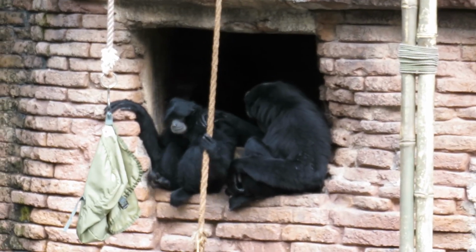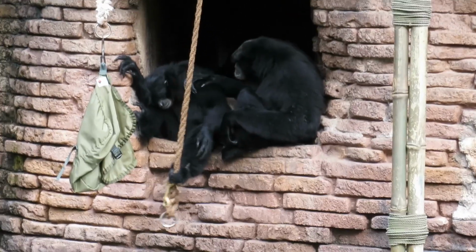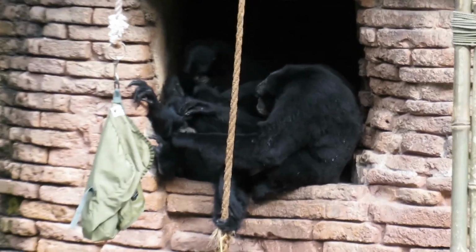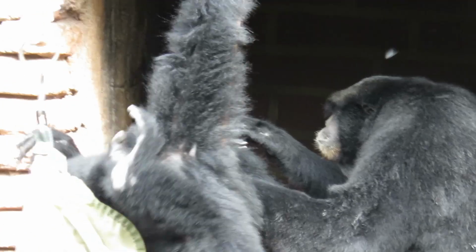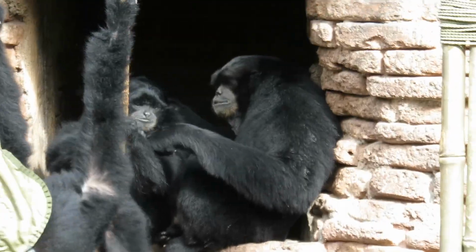They're hanging out right here in the bottom because of the rain. I think they're trying to stay out of the rain. Oh my god. Little babies. Oh, yeah. Clean your eyeballs. What are you doing? What's he doing? He's picking his nose, I think. Oh! That got exciting. He's showing off his butt for us.